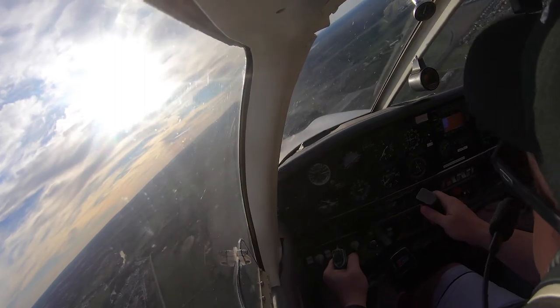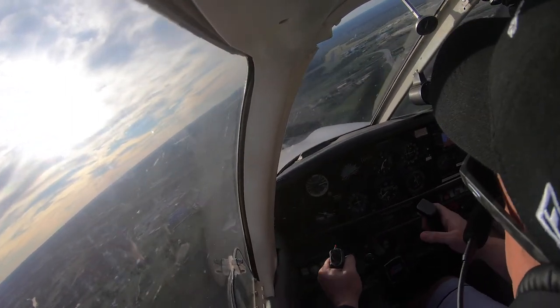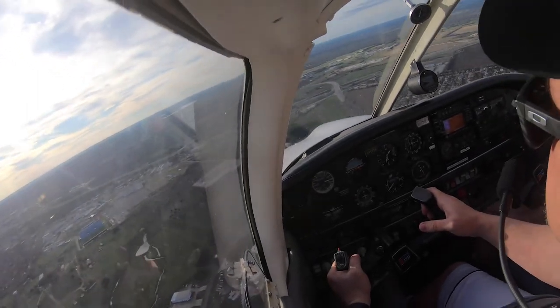Skyhawk 1232 Golf, Georgetown Tower, continue inbound, squawk 0623. 0623, 1232 Golf.